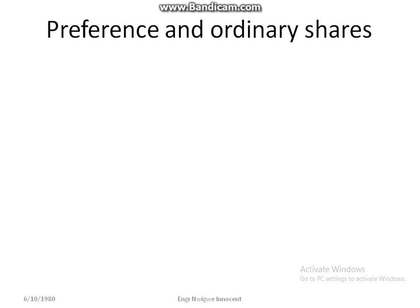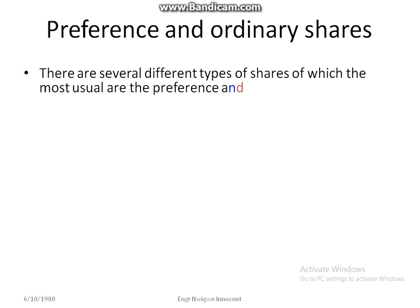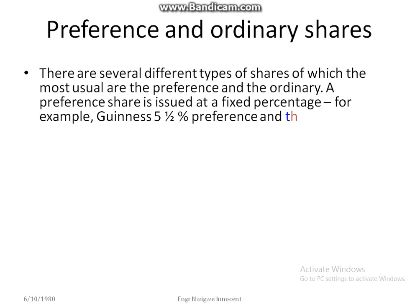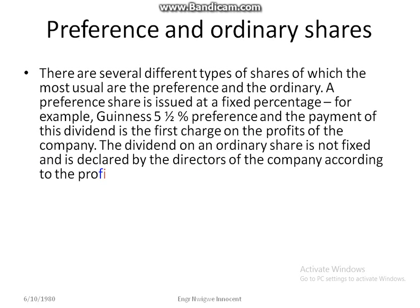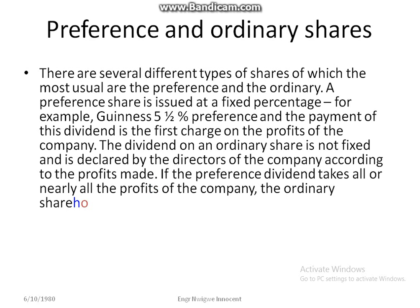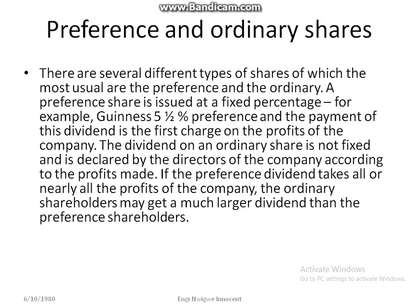Preference and ordinary shares. There are several different types of shares, of which the most usual are the preference and the ordinary. A preference share is issued at a fixed percentage, for example Guinness 5.5% preference, and the payment of these dividends is the first charge on the profit of the company. The dividend on an ordinary share is not fixed and is declared by the directors of the company according to the profit made. If the preference dividend takes all or nearly all the profit of the company, the ordinary shareholder may get a much larger dividend than the preference shareholder.